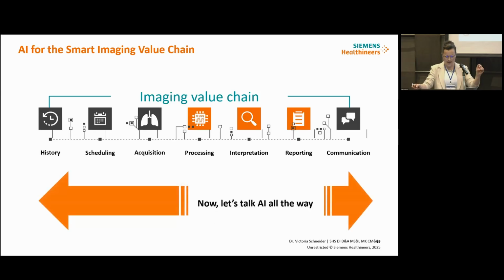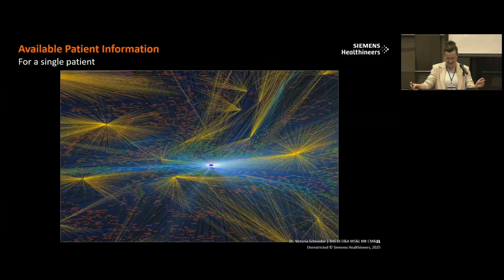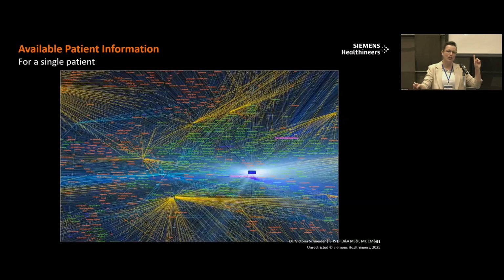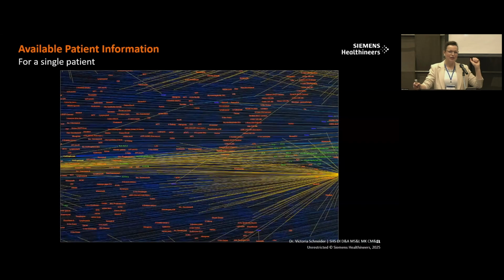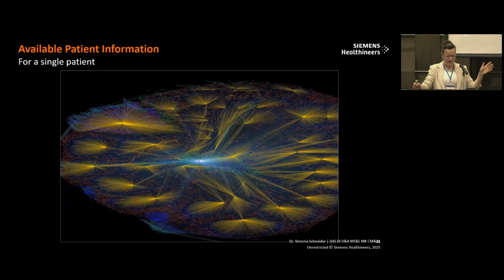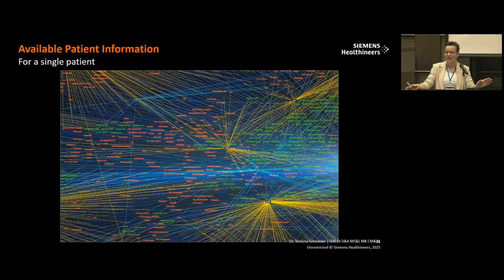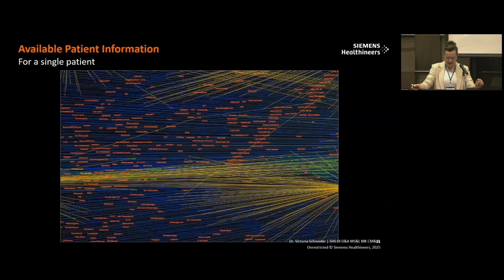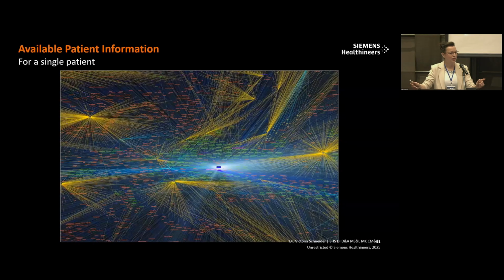But how can we expand the use of this patient data and make it more meaningful? We know the patient is not only a number. This is a lot, I know. Here you can see the data for one single patient within oncology. It includes images, treatment plans, blood values, and much more, and is full of underutilized data. And within the next slide, I would like to show you a few prototypes we're developing right now to make better use of this data.